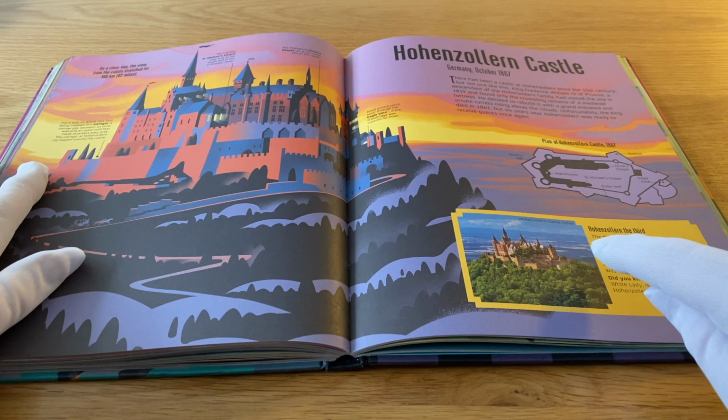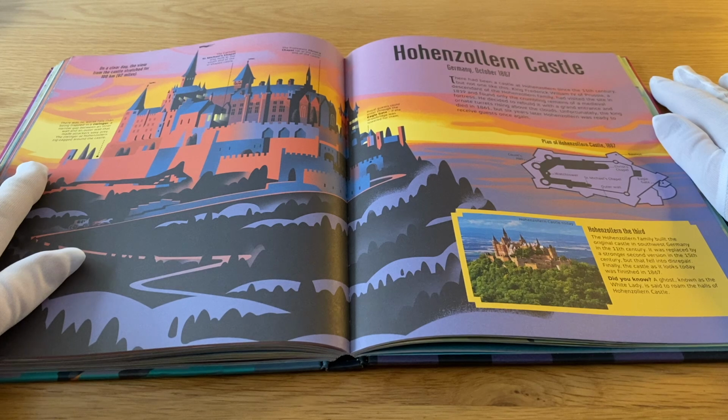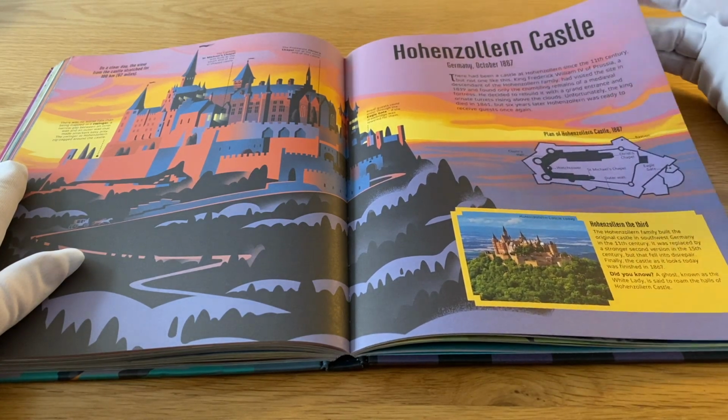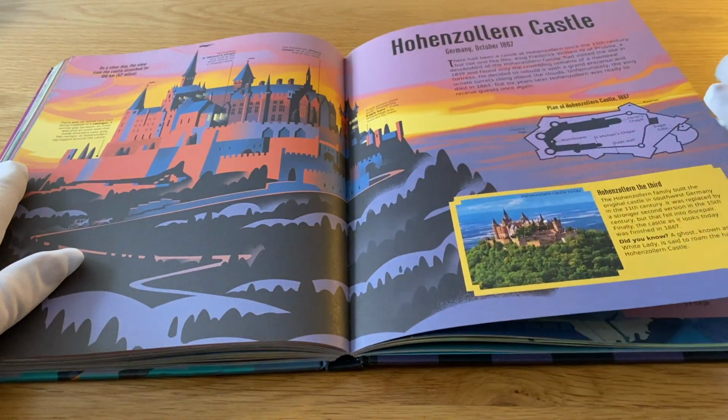King Frederick William IV of Prussia, a descendant of the Hohenzollern family, visited the site in 1819 and found only the crumbling remains of a medieval fortress, so decided to rebuild it with a grand entrance and ornate turrets rising above the clouds. Fortunately, he died in 1861, but 6 years later it was ready to receive guests once again. On a clear day, the view stretched for 100 kilometres, 62 miles. You can see down there in the picture, amazing view.